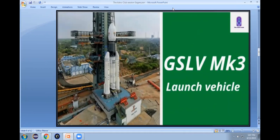So, when we go on a journey, we pack all our luggage in a suitcase, right? So the suitcase is something that carries our luggage. In the same way, this GSLV Mk3 is a launch vehicle which will be carrying the necessary payload capacity.